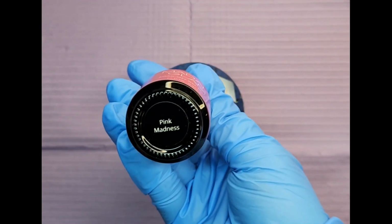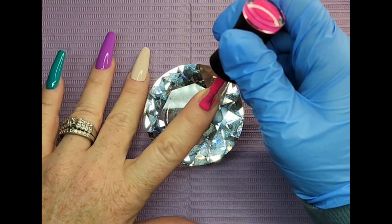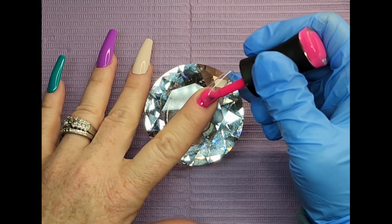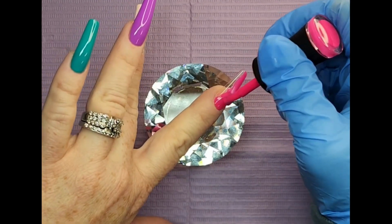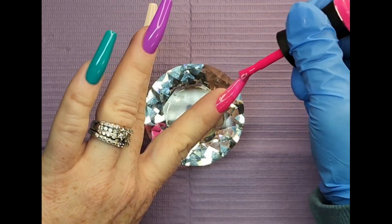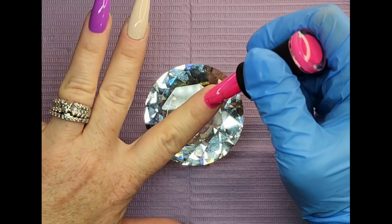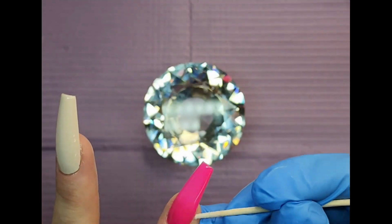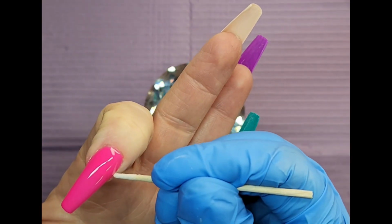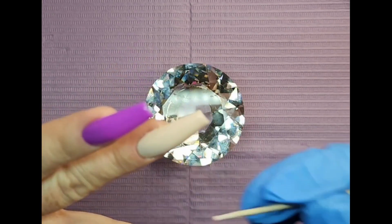And then we're gonna go with Pink Madness on the index finger. These colors are just so gorgeous and they just go so well together. The whole collection is just absolutely beautiful. I have 2 months saved up as, you know, credit, so I'm trying to see if I'm gonna get the rest of the collection or what I'm gonna do because there's just so many beautiful colors to choose from. But I just wanted something bright and fun.